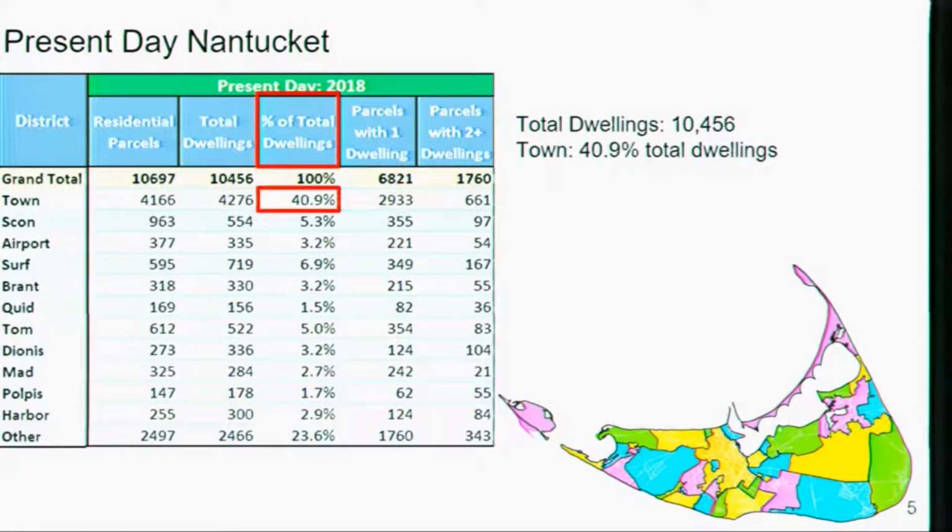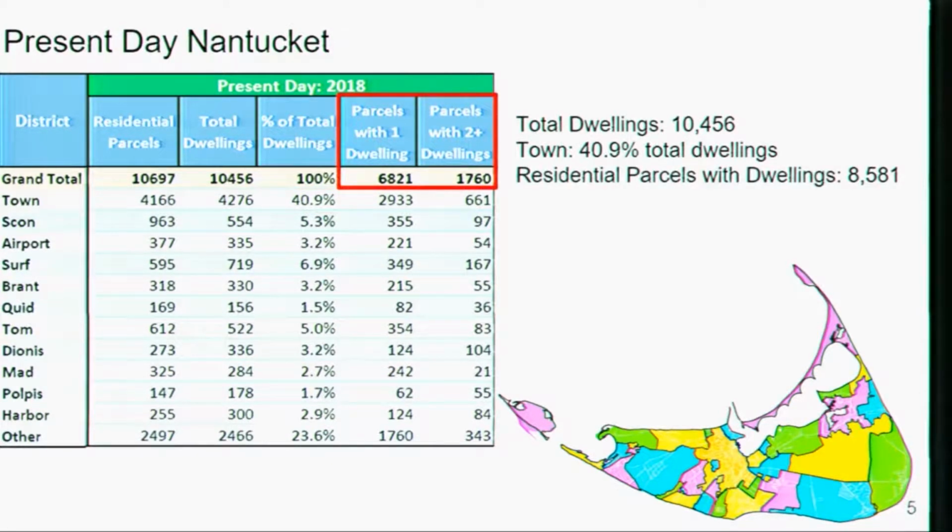Then we look at the percentage of total dwellings in each district, town being the most, 40.9% of all dwellings are in the town district. You can see a small map on the bottom there defining the districts. Town, we specifically determined to be just the historic district and going down more to mid-island, so it's the largest district. Then we looked at parcels with one dwelling versus parcels with two dwellings.